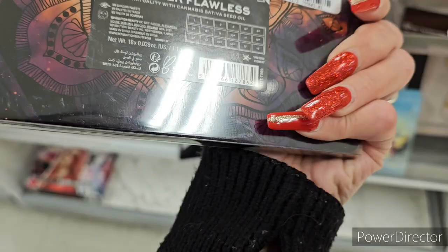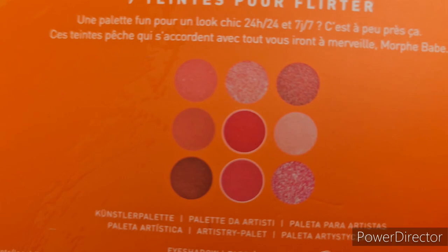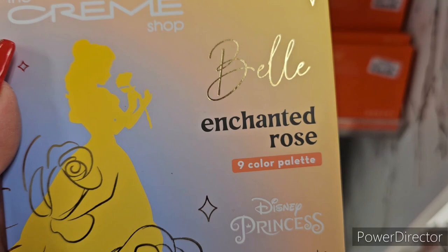$4.99 for this one. I'm not gonna go through all of these, just a couple. Morphe, Pretty in Peach, $7.99. These are the colors for the Morphe palette. Then we have Disney Princess here, $7.99. Creme Shopped, Belle, Enchanted Rose. That is gonna be $9.99.